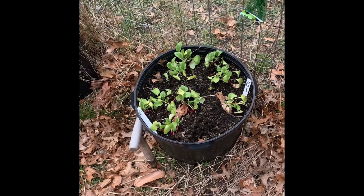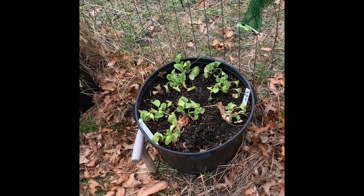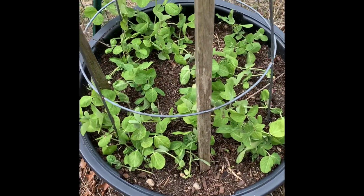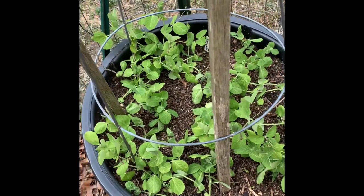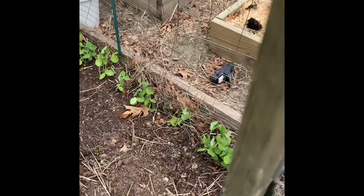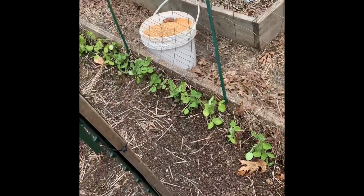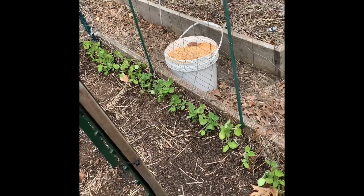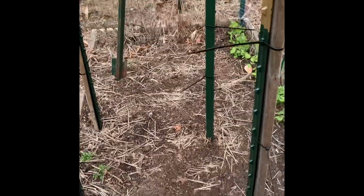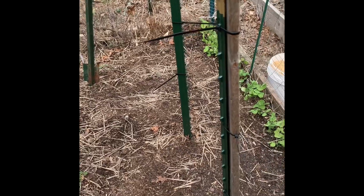I have a container with some more radishes, and right next to it, this is a container with the snow peas I planted a couple of weeks ago. And then over in this bed, I have the snow peas against that trellis. This was a tomato bed last year, plus herbs. I have some herbs back there, hopefully they rebound.